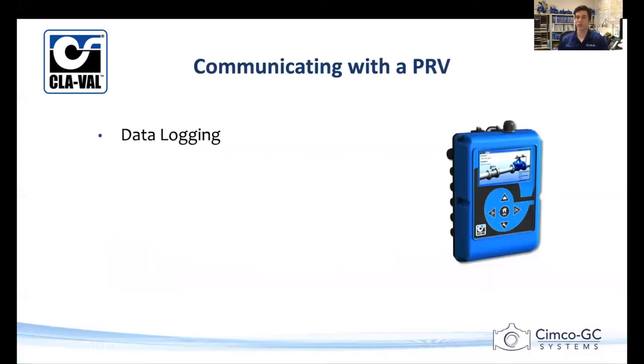The most basic way would be to do data logging. So your pressure-reducing valve has pressure transmitters and a flow meter on it, and it's just going to record that data into our controller, which can do it.